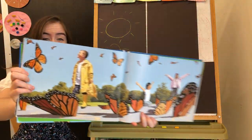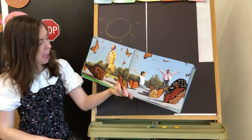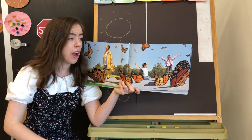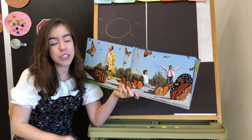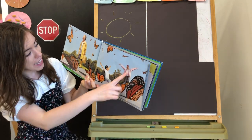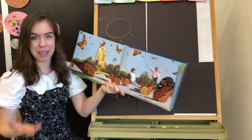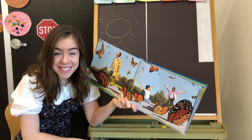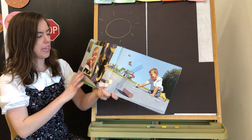Wow, check this out. What do you see? I see butterflies emerging from the chalk drawing and flying up into the air. Wow. And they're orange and black, kind of like our painted lady butterflies that we recently released. They look so excited. They're like this. They look so excited. I would be excited too. I like butterflies. How would you feel if that happened to you? So exciting. All right, let's see what's next.